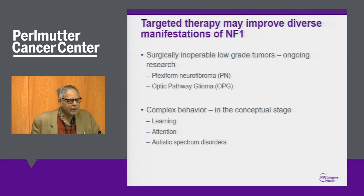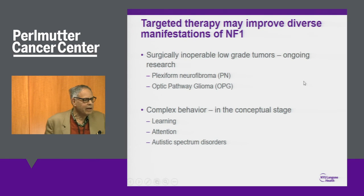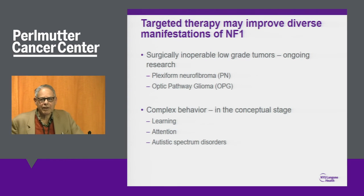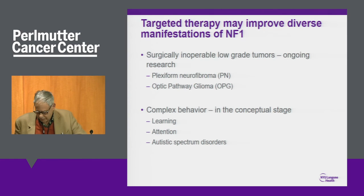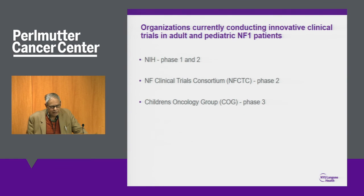Now, I am going to talk to you about our early progress in tumors today. But I hope that myself, Dr. Yohei, and whoever else arises to the stage will be talking about MEK inhibitors and other medical management of other NF-related disorders like learning, like bone health, maybe even vascular health. It's the same problem. It's the same mutation in every one of the cells.